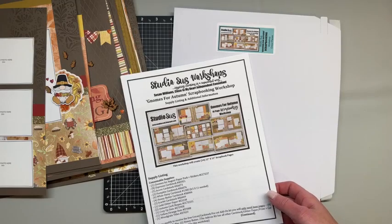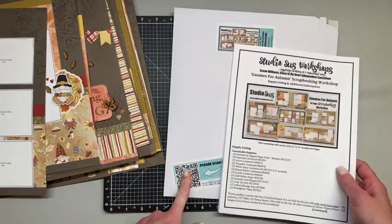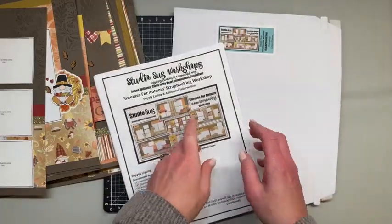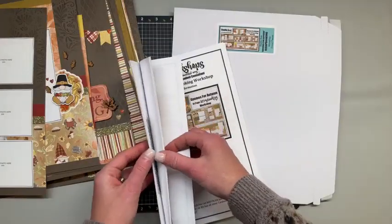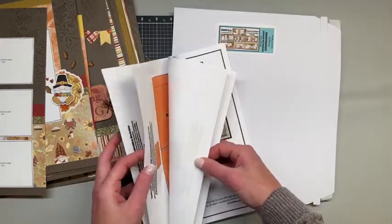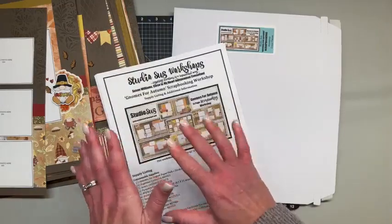So it's still the add-on kit for September, but you've got your QR code down here as well. You have your files that you'll be able to receive. You have your Cricut Design Space link that has all of the print and cut pieces that I have designed for you, your complete cutting guide, and your photos for assembly and all that good stuff.